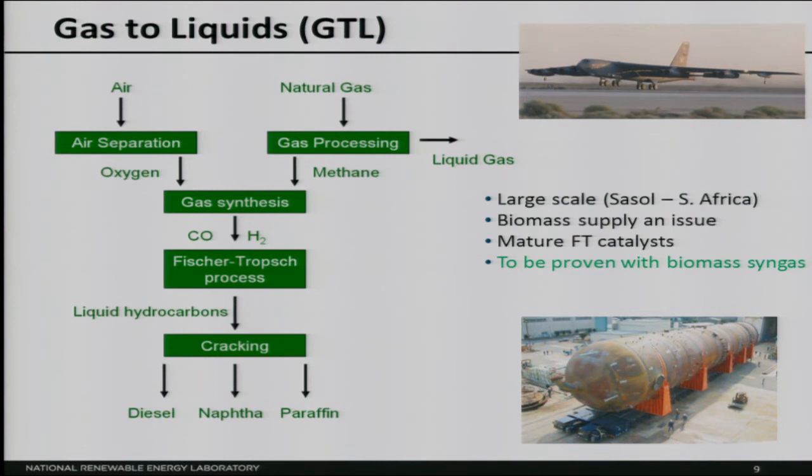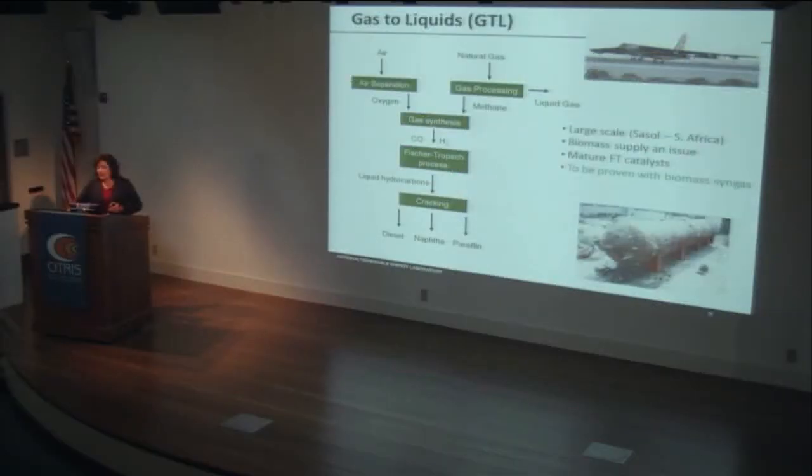That is a huge reactor. This is a very cost-intensive process. This is practiced in South Africa. They don't have petroleum reserves, so this is their way to get at gasoline-type supplies. It hasn't been proven with biomass syngas yet.